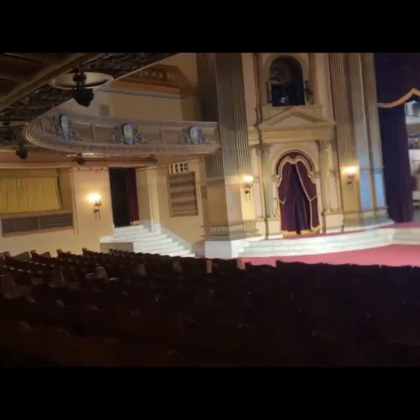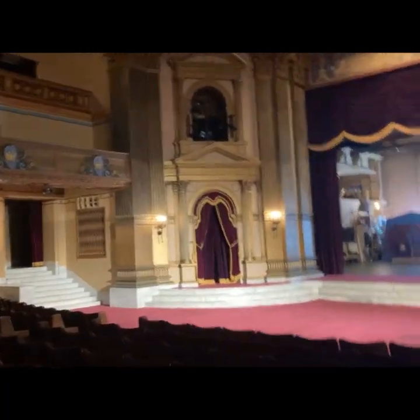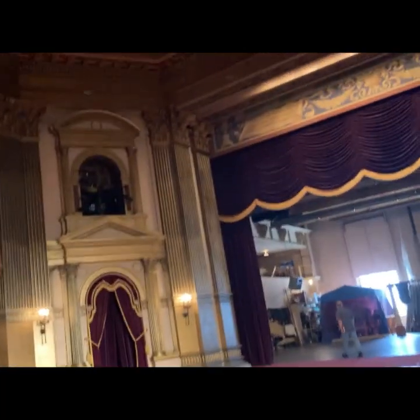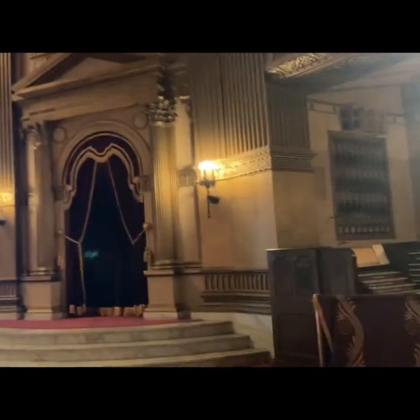Something weird happens when I enter the auditorium. I want to get your opinion. I pan to the right of the stage, and then I pan to the left. It looks like someone closes the curtain when I pan back to the left. Tell me what you think in the comments.